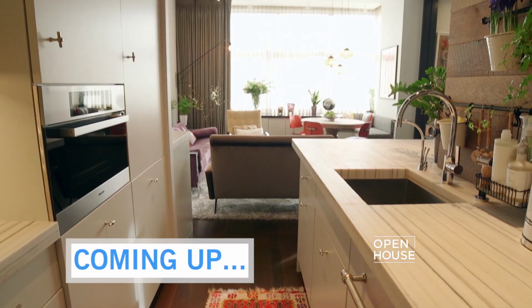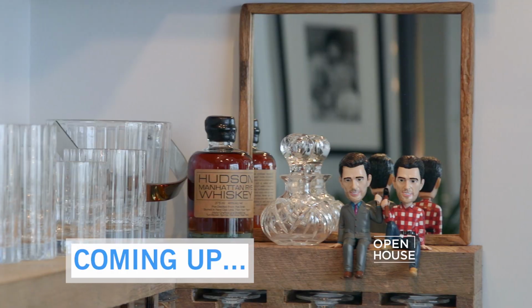Stick around, because up next, model Erin Heatherton takes us on a tour of her stylish home in New York's West Village.